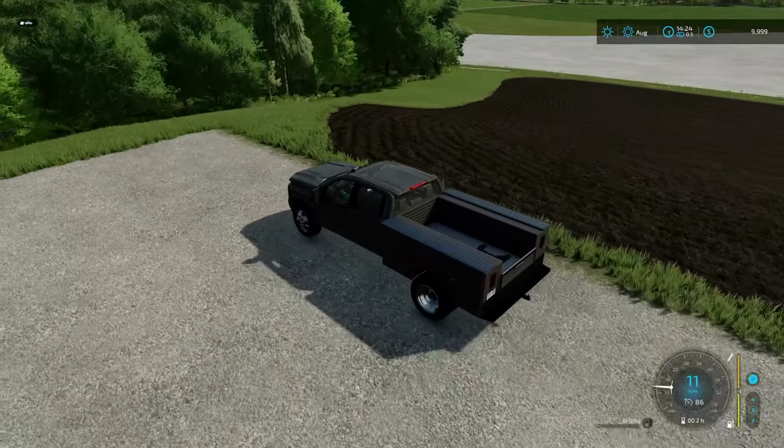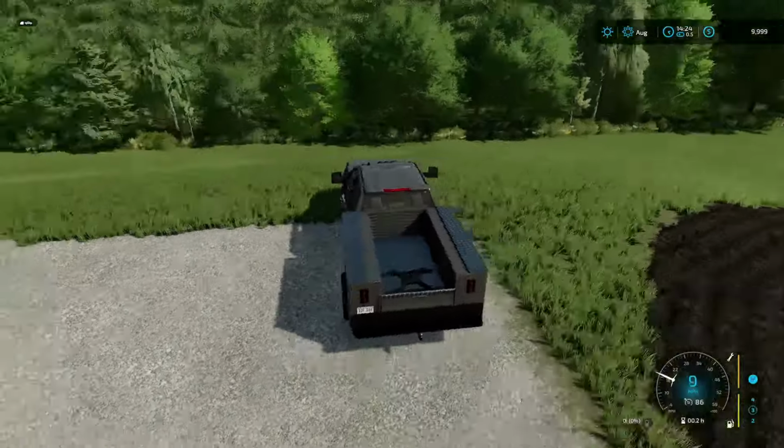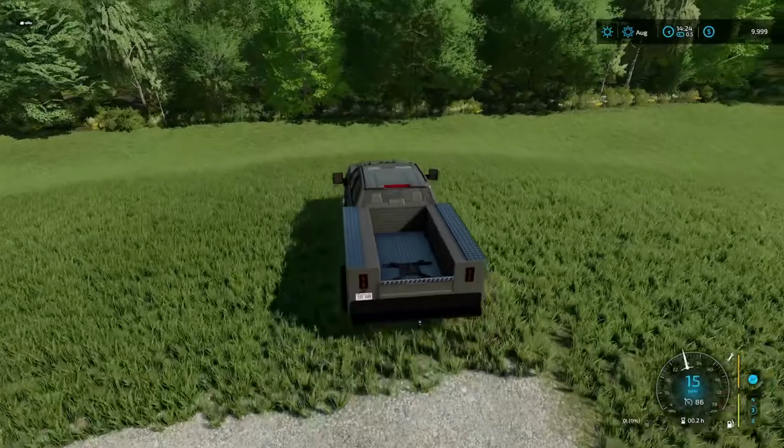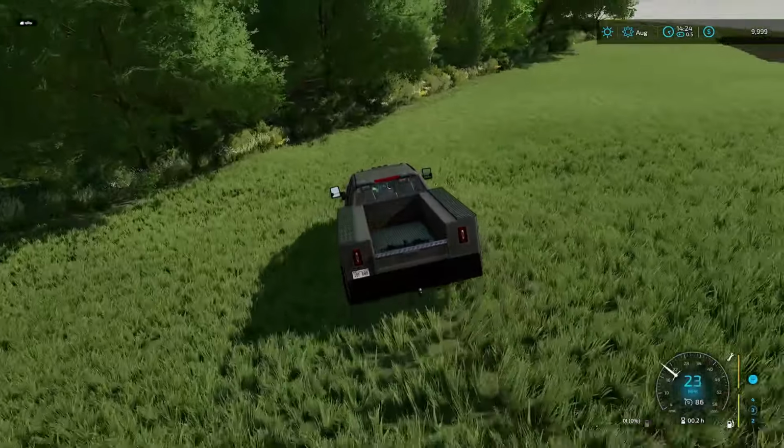This field out front I plan to plant grass. Keep some hay bales close by. But let's go ahead and bomb the hill.